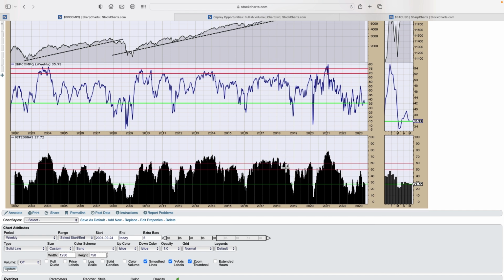Coming out of the 2018, we didn't get as much of a thrust. But then in 2020, we paused a little bit in here, but we kept going, and we made the highest rally going all the way back to the 2002, 2003. What's different this time? We can't even get out of bed here. This thing barely got out of bed for a pee break and then started to decline again. And we're sitting here with only 27% of the stocks above the 200-day moving average. That just does not look anything like any of these other breakouts.